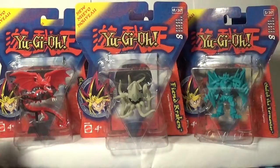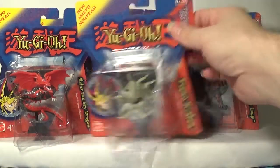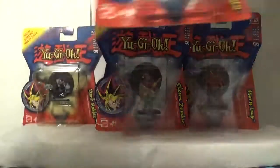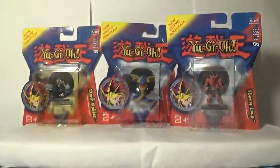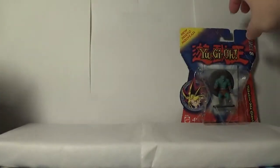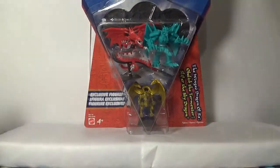And now we move on to the 3-pack. So I'm going to move these to the side. Just bear with me a minute here. And we have reached the 3-pack. It is one godly 3-pack.